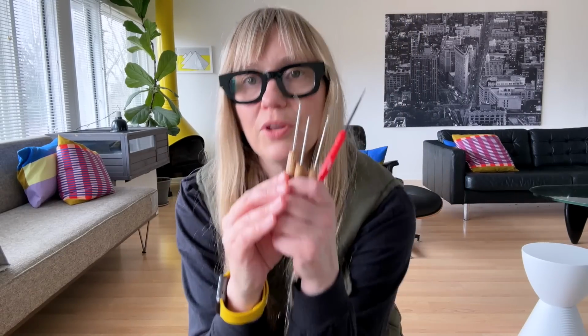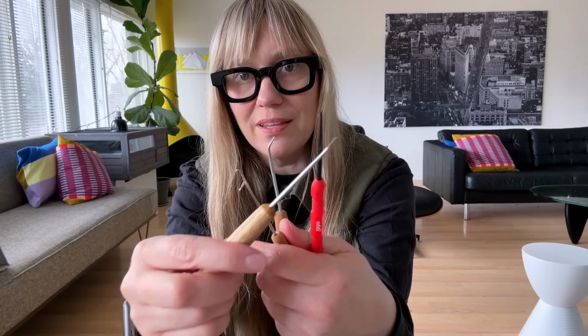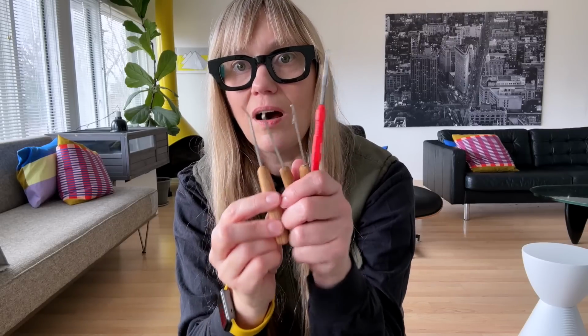And then we have multiple different hooks, various sizes and shapes to fix mistakes, especially this one and this one. You need all these all the time to lift various stitches, to fix runs that have dropped stitches that have fallen. These are like my most used tools. I have more scissors, more pens.